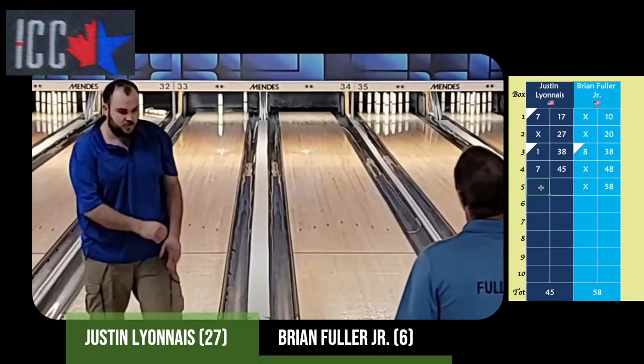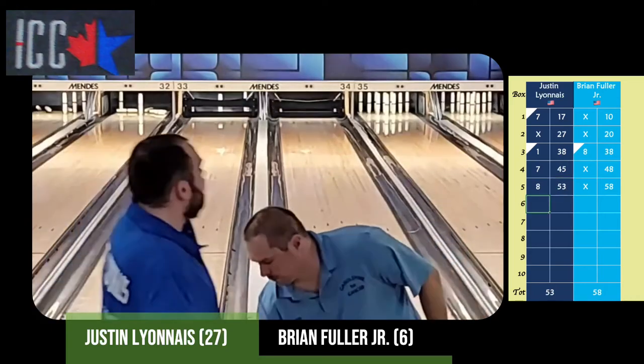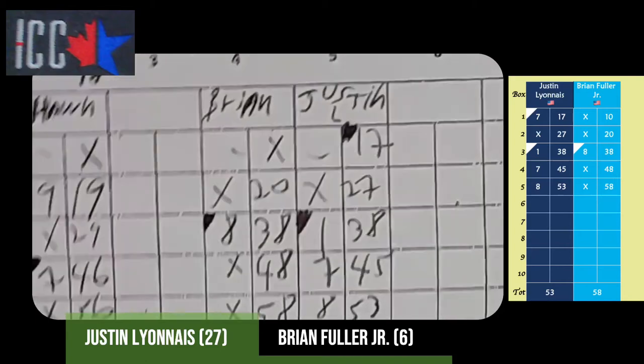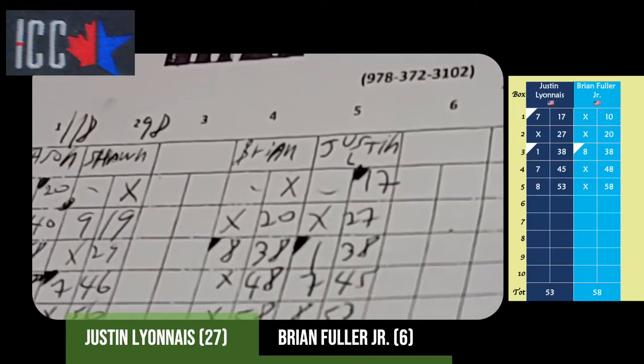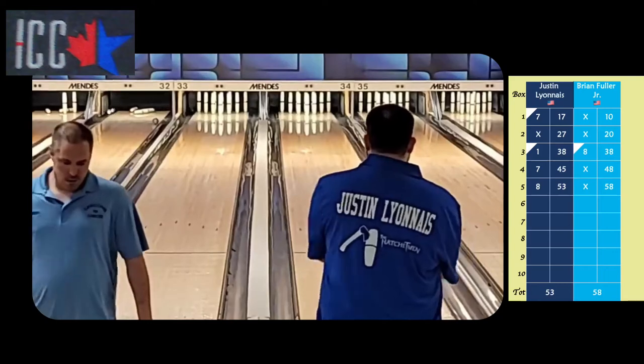So JT with an 8, 53 at the half. That lemon drop spare fell, derailed him. And despite two marks to one, this is why pinning is important, folks, at bowling. JT with two marks to one, but Brian Fuller Jr. has the lead, 58-53, five marks to go as they switch lanes.